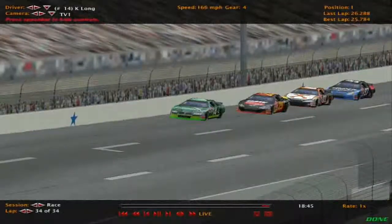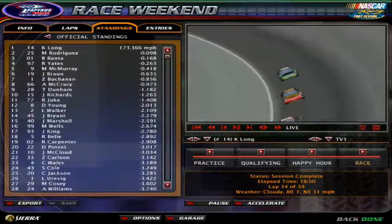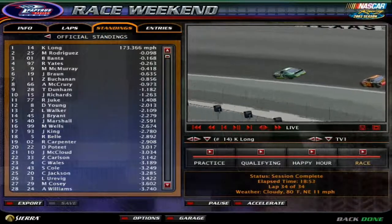But this should help her big time early in the season. We got a little bit of lag. But Ken Long is your winner today here at Texas for race number 5. Matthew Rodriguez, a strong effort to get the win.